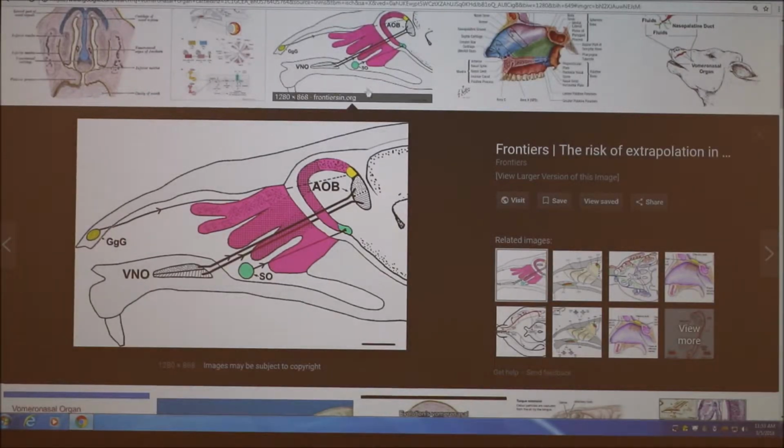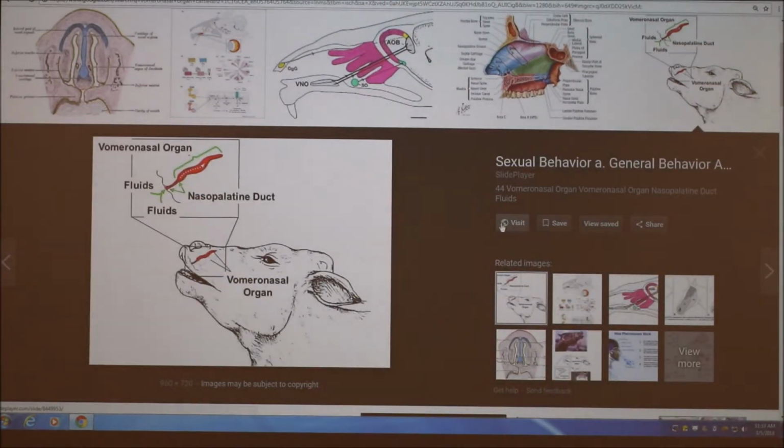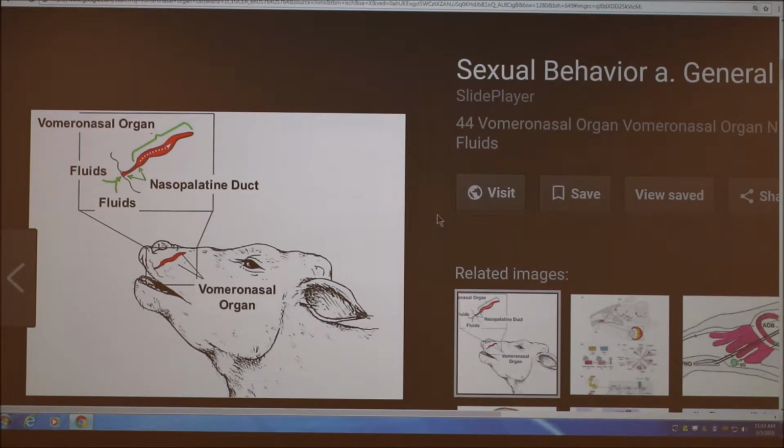Hi guys. Okay. So now here is the thinking of the vomeronasal organ. Let's see. And hi, little girl. Hi. You are good. We've got a treat here for you.